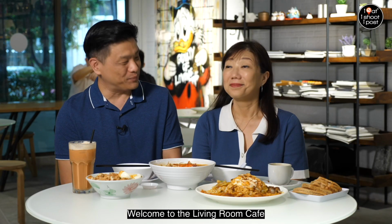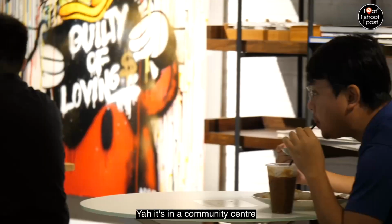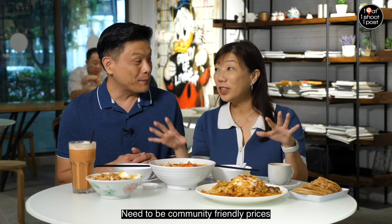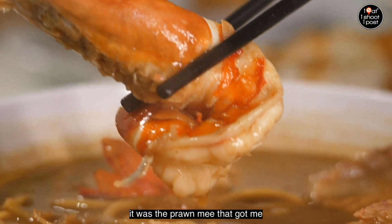Welcome to the living room. Yeah, this is a very big living room. Yeah, la, it's in a community center, so it feels very homey. Food here is pretty good, and the prices here are pretty competitive. Need to be community-friendly prices. That's right. So when we came here, it was the prawn meat that got me.